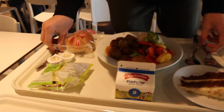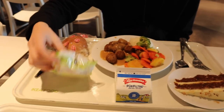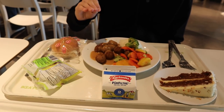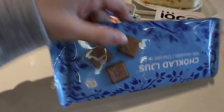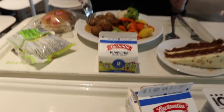Oh, you went to go get it? Okay, whatever. AJ, come here. Okay, so this is what AJ got. I got berry cake, I got milk, I got apples, thank you, Sensei. I got bread, I got meatballs, and yeah. I only got this. I'm not a huge fan of IKEA food, and I wasn't that hungry, so I just got a chocolate bar, and some yogurt and some milk. Lots of dairy, yeah. Yum.